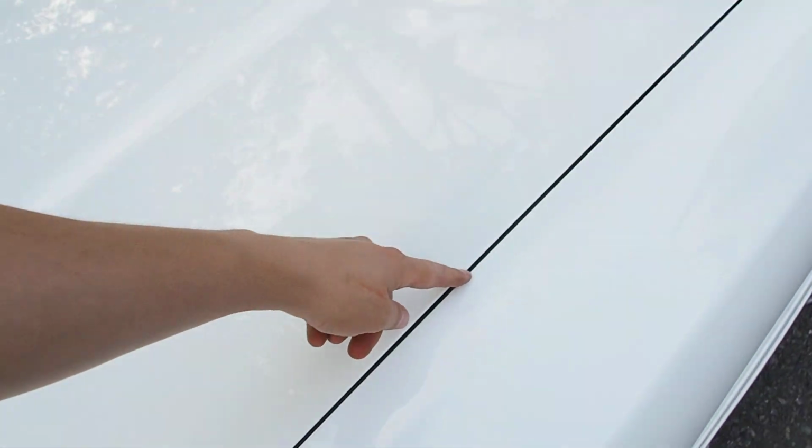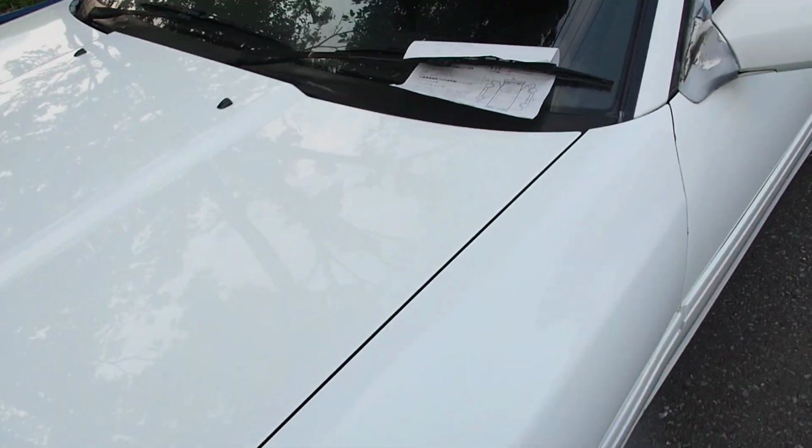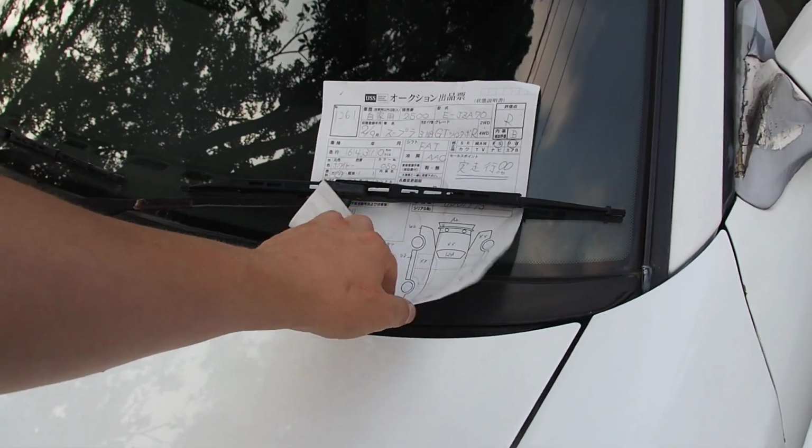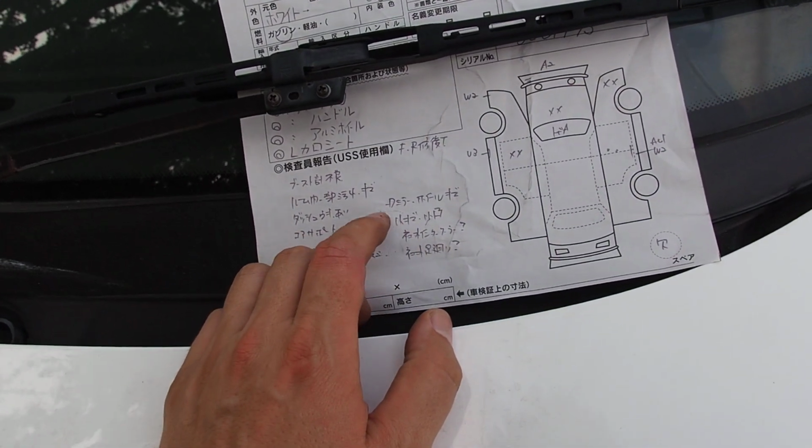And if you take a look at all of the panels here, run your finger along the lines, there's nothing that really shows that the vehicle's been in an accident. So to me, this isn't something that I'd be worried about.